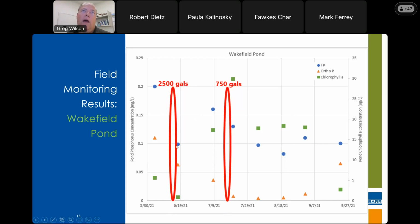Total phosphorus came down by half. So did the soluble phosphorus after the initial application. There was some algae in the water that dropped down after the initial application, but it didn't totally. This application improved the clarity of the water. And so then the algae did grow back after that, and you can kind of see that. Now the phosphorus came back up.